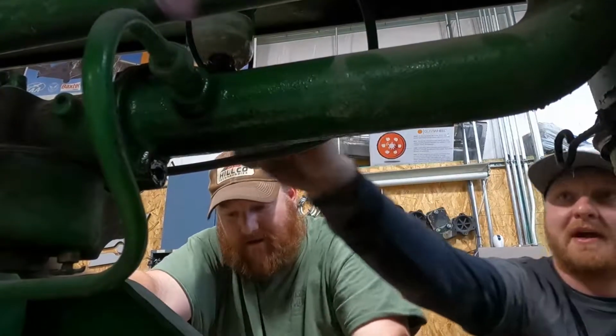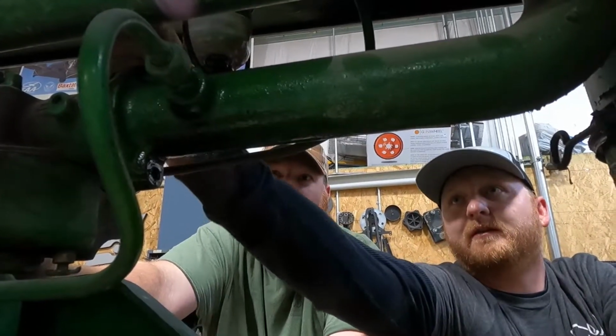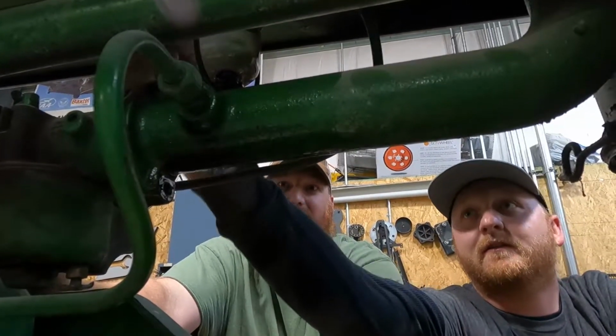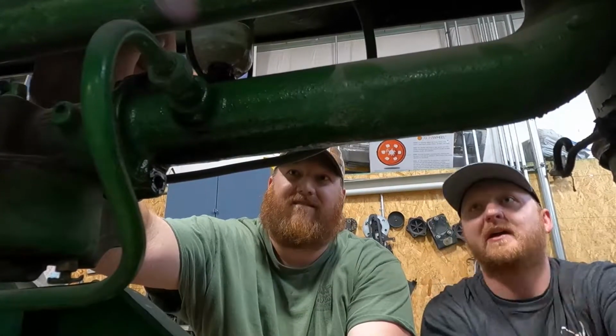Will you get a rag? Is this the petcock though? Yeah. But which way is open? Well, it was closed. Open. Well, it was open. Oh yeah, it passes fuel through there.